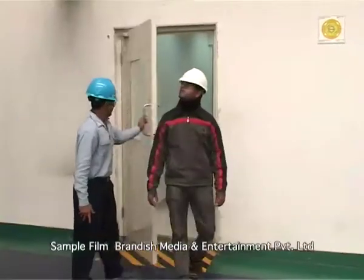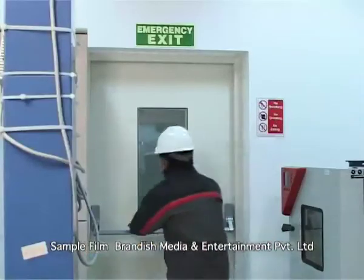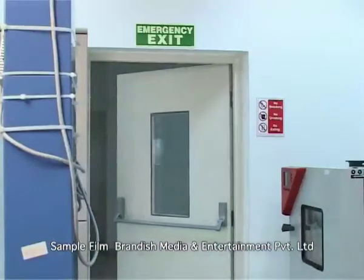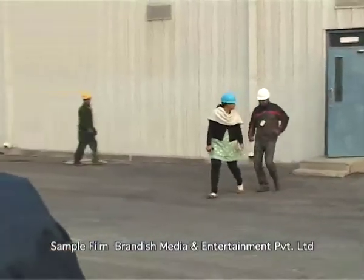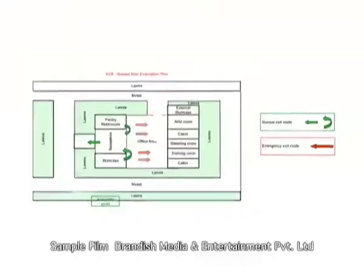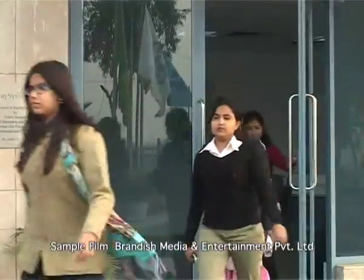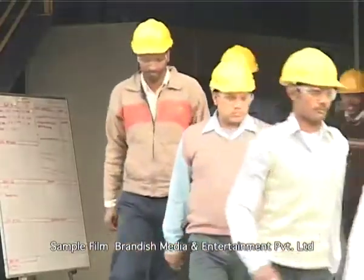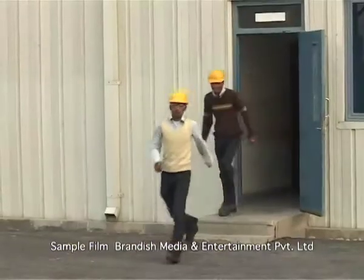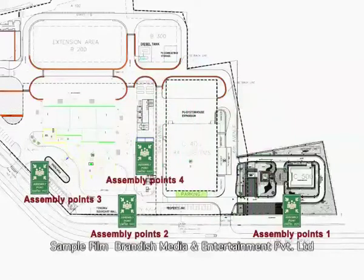In case you hear the emergency siren, please follow directions from your host to evacuate the building immediately from the nearest exit and assemble at the emergency assembly point. Emergency evacuation plans are displayed at specific locations. Do not re-enter the building until you have been so instructed and unless you hear an all clear or long siren. The 4 safe assembly points at the site are as follows.